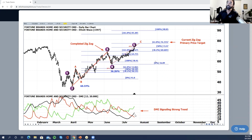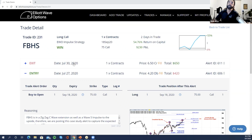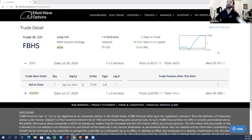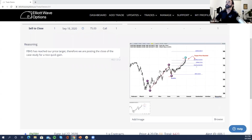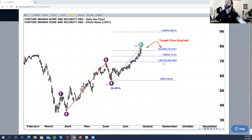And then last but not least, we go down and look, and there is a really good signal out of our DMI. So there's that ADX breaking above 20, good separation between the two directional indicators. So all signs point to that move was going to continue, and it did. And so then just 2 days later on the 30th, so technically 3 days, but the exit was before the entry time of that day. So it looks like 2 days, call it 3 if you want to be absolutely perfectly spot on.